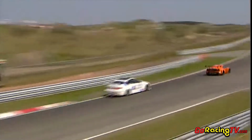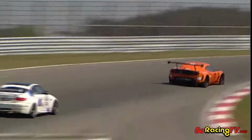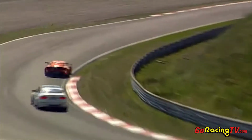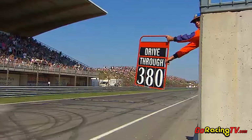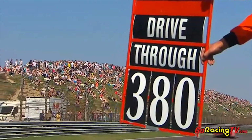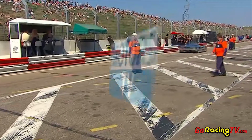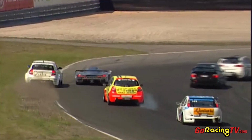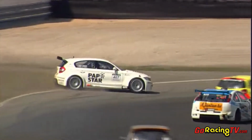Fantastic little car. And like he's standing still. It's just, there's no competition between his Lotus and the M3 here on this track. Drive-through penalty for number 380. Wonder how. Oh, that's one of the Seikers. That's the Belgian Seiker there. And that's because of this little moment. Touches the BMW 1 Series, who was in second place in the sports division.